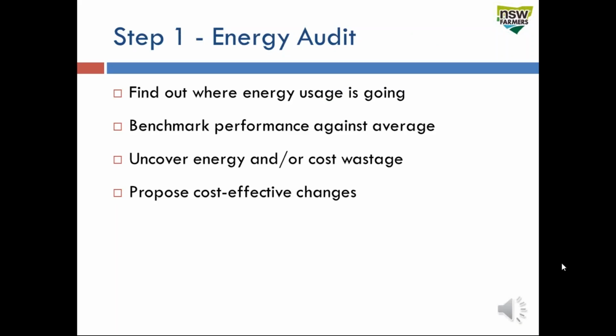What's an energy audit? Well, it's finding out where your energy usage is going, and it allows you to benchmark performance against average for your sector. It's important to do those numbers, and it's helpful to have a professional do it for you to uncover the energy being used and the cost and potentially the wastage. On the basis of an audit, you can identify some cost-effective changes.